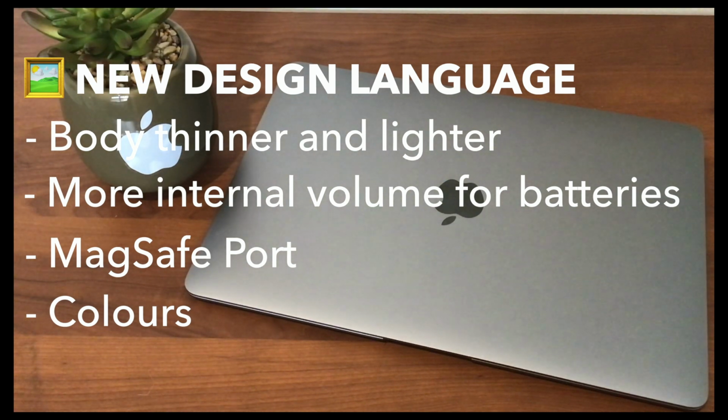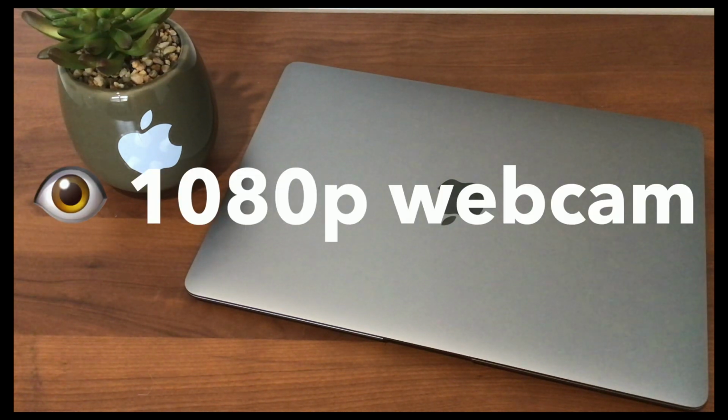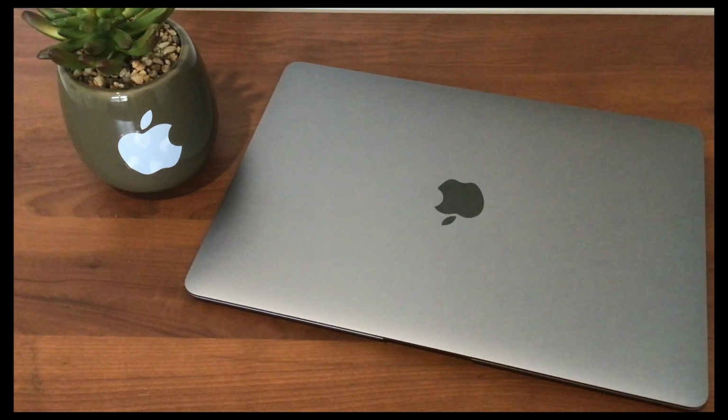And it will most likely get off-white display bezels and a matching keyboard. The display is going to get the new mini LED display tech and maybe 120Hz ProMotion. And while I'm not 100% sure whether it'll be getting a notch or not, the latest rumors point to it getting a new 1080p webcam. But other than that, not much else is going to be different except for, of course, the M2 chip. So make sure to check out my video to learn more about the M2 chip and what it's supposed to achieve.